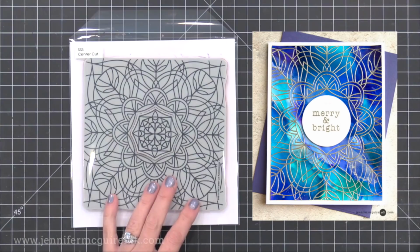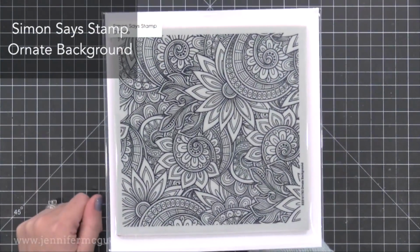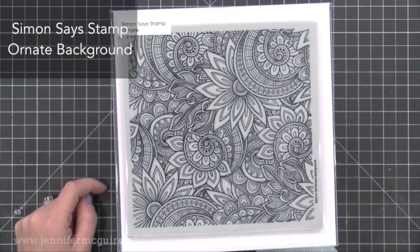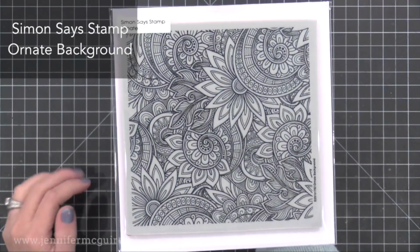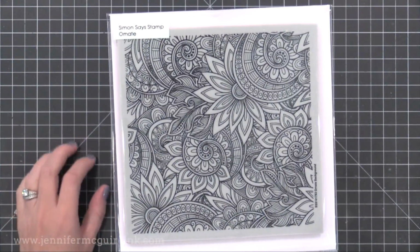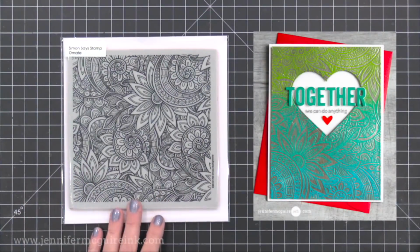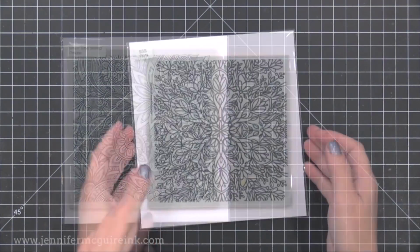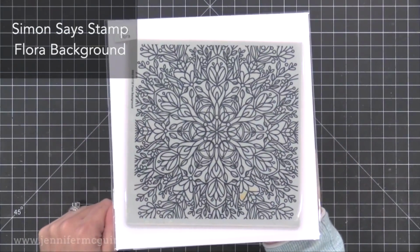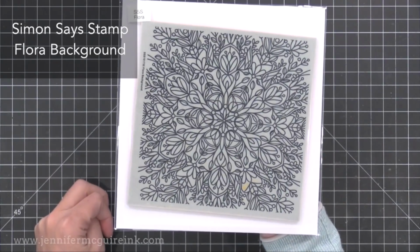Background stamps like this one are excellent for a variety of techniques. Here we have the Simon Says Stamp Ornate Background. I think this is just gorgeous. It has such beautiful detail to it, and it's very unique. Now this one you could stamp and color, but I think it's beautiful for a tone-on-tone background or for other techniques, such as this one here where I put down silver embossing and then I colored embossed with this ornate stamp set.